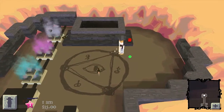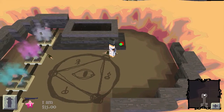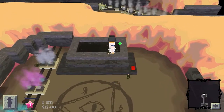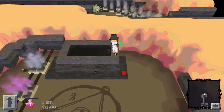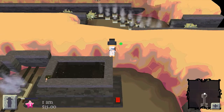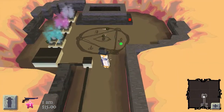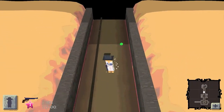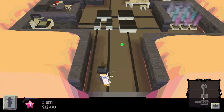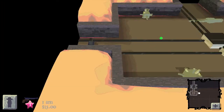Now, a little pentagram shape here. Push a red button. Nothing appeared to happen. Oh, what the hell are those? Oh, those must be like those, so my god things. Those are the crocodile things.